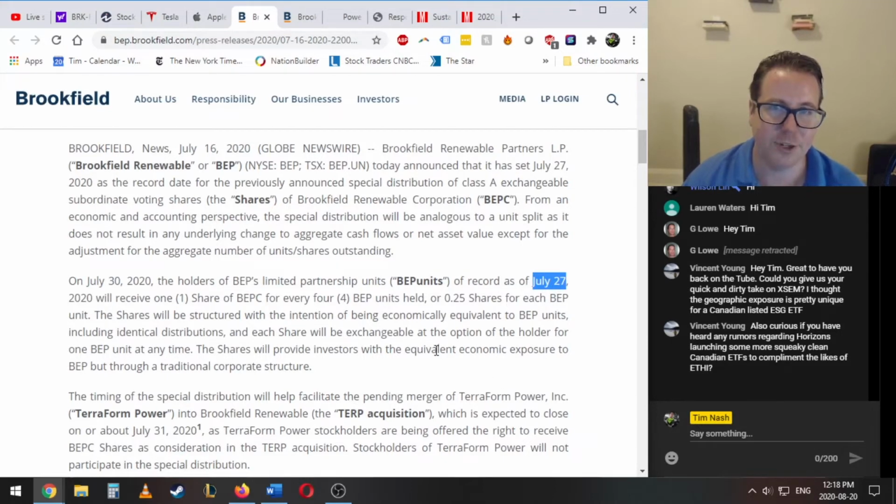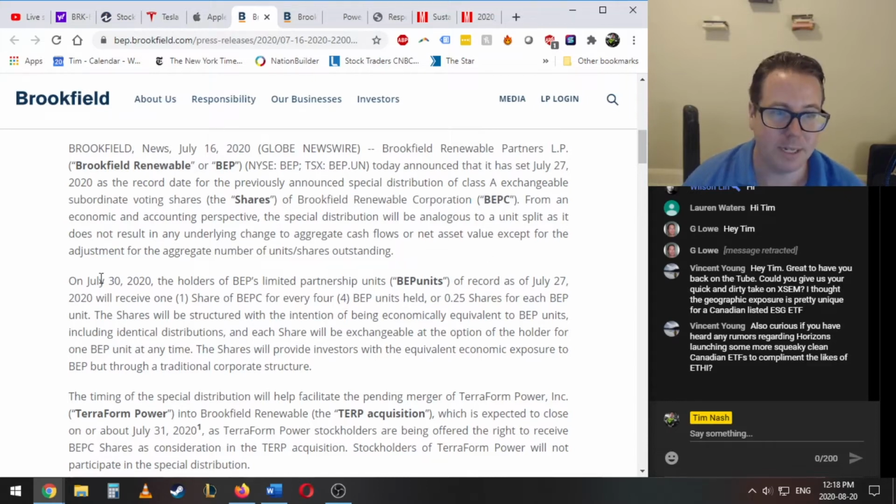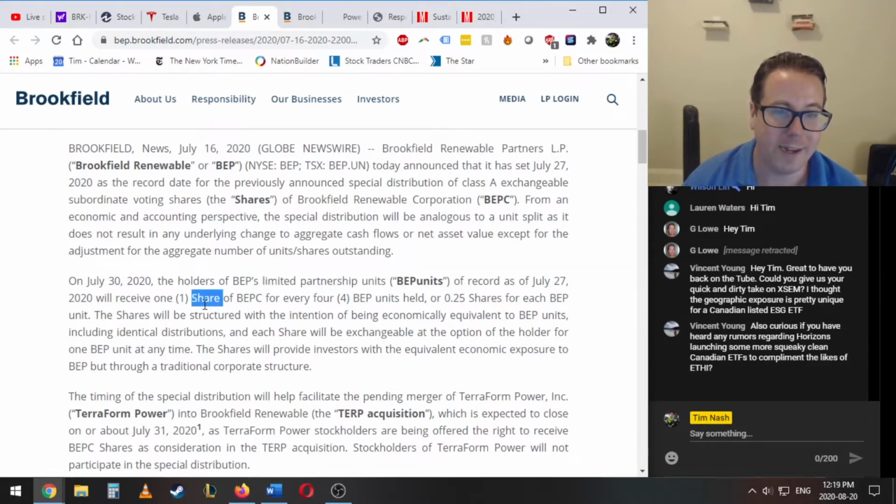So what they did is they actually created a new company. This thing called Brookfield Renewable Corporation, which has its own ticker symbol. And the way they did it is that the holders of Brookfield's limited partnership units, the BEP.UN that we all owned before this, for every 4 shares that we owned, we got 1 share of this new corporation. So this is a really weird way of doing a split. It's not a traditional split. Instead, what they've done is they've created this new corporation. They've told investors of the old structure that for every 4 shares that you own, you're going to get this like free share.